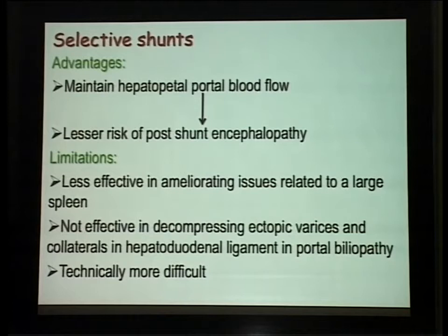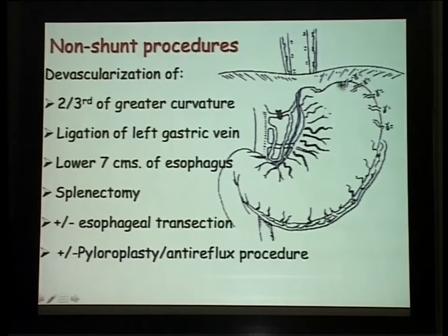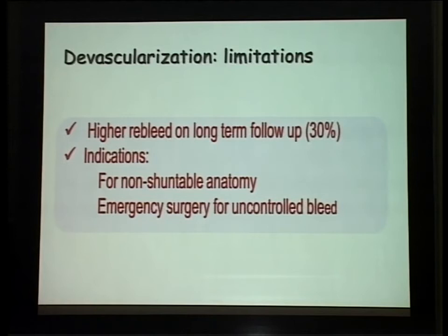Now, the non-shunt procedures entail devascularization of greater two-thirds of the stomach, ligation of the left gastric vein, devascularization of the lower 7 centimeters of the esophagus, combined with splenectomy, which may or may not be combined with an esophageal transection, a pyloroplasty, or an anti-reflux procedure. But because these procedures do not decompress the hypertensive portal venous system, they have a higher rebleed on long-term follow-up, and they are indicated when the anatomy is not shuntable or in an emergency setting for uncontrolled bleed, because the morbidity and mortality of an emergency shunt is higher than that of an emergency devascularization.